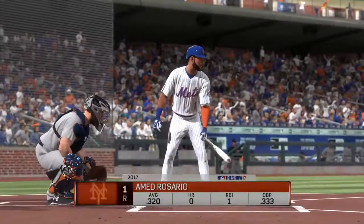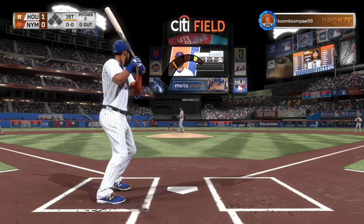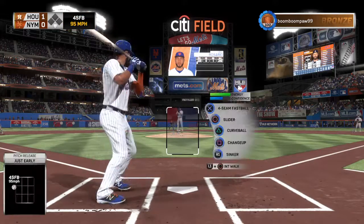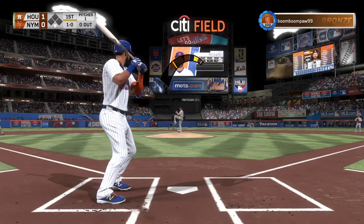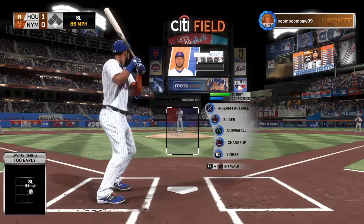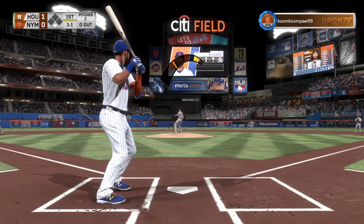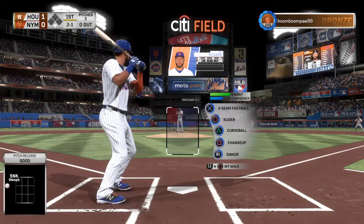Coming to the plate now, Amed Rosario. He'll lead things off here in the bottom half of the first. Check swing, but he held up in time. Ball one. That swung on and missed. We're even at 1-1. 1 ball, 1 strike. And he takes ball two, and it's 2-1.